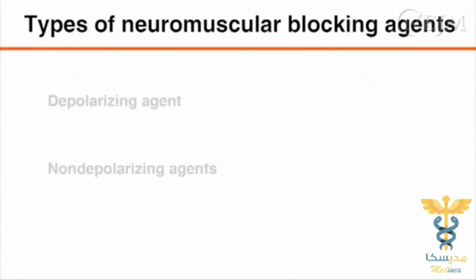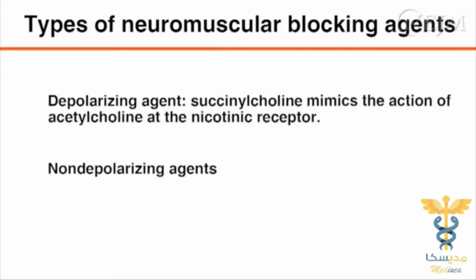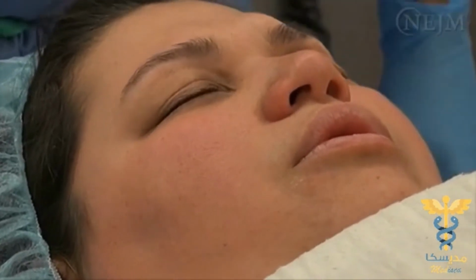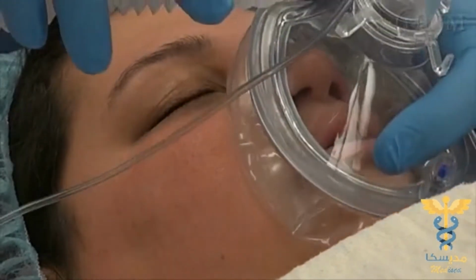There are two types of neuromuscular blocking agents, depolarizing and non-depolarizing. These are classified according to their mechanism of action. Succinylcholine is the only depolarizing neuromuscular blocking agent that is currently in use. It mimics the action of acetylcholine at the nicotinic receptor, producing sustained depolarization of the muscle endplate, which causes fasciculations and subsequent flaccid paralysis. Spontaneous recovery typically occurs in 7 to 12 minutes.